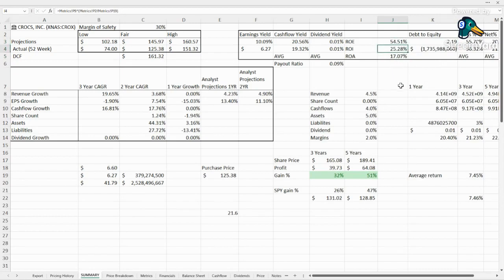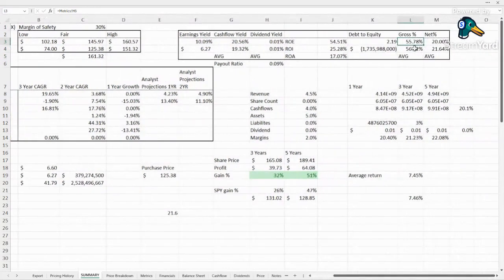ROI looks good. This is probably one of the better ROIs that we've seen. 25% and ROA 17%. So all of these look really good. Margins look really good. Around 56% both last year and on average. Net, they were down a little bit. Usually they're around 21.5. They came in at 20%.